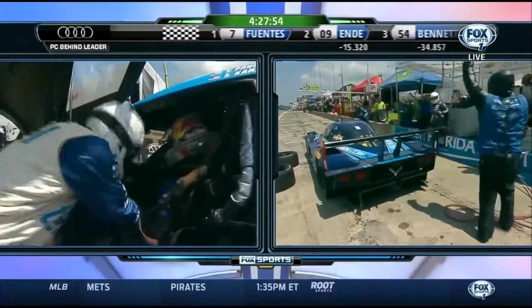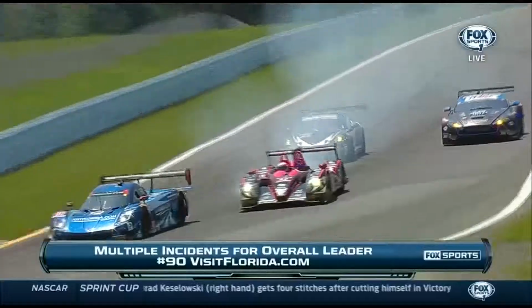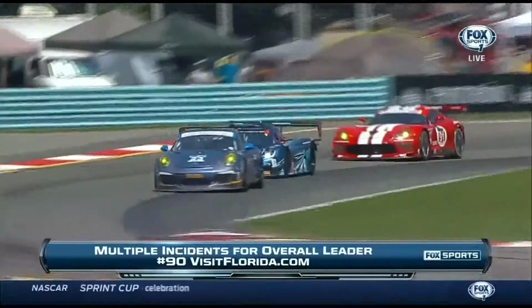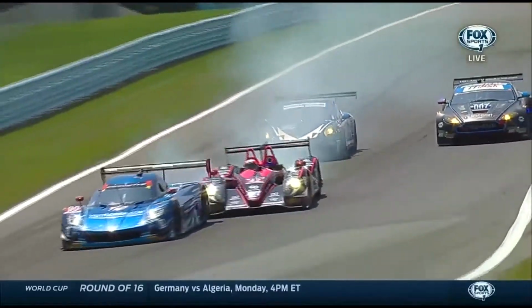Scott Pruitt is out, and the team is really looking to get back on track. Yes, they had the two victories. So 55 in the 911. Here's Alex Brundle getting into the back of Michael Valiente, who got out of the car and said it was just a simple mistake, nothing more than that. That was cool. Good hard racing. Yep. So that's good. And we're both still running well.